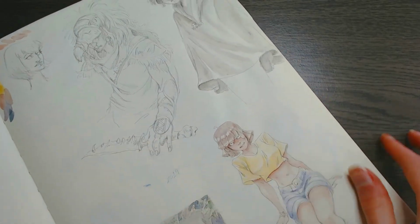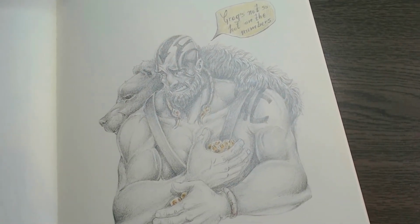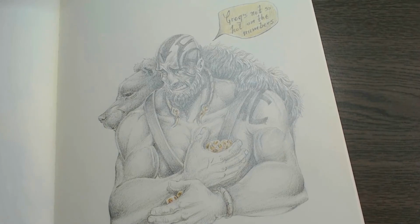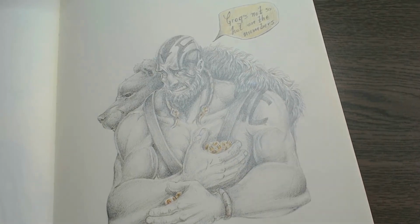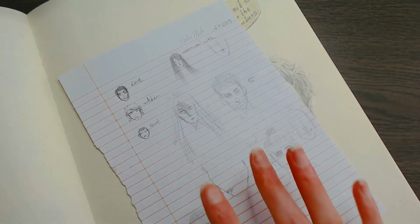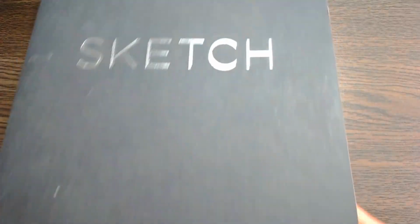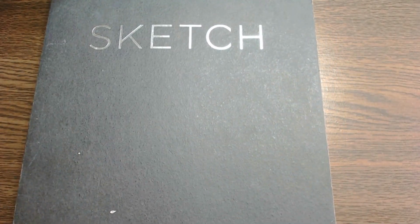Watercolor. There's that guy again. Where did I draw Grog? There he is. Grog's not so hot on the numbers. Critical roll. Alright. They do come in very large books as well. I have another small one, and I have not drawn in it at all.